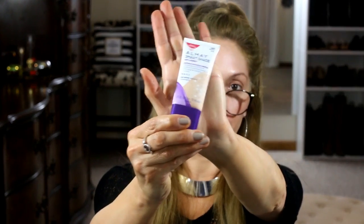The next one is Almay Smart Shade Anti-Aging, and this is skin tone matching makeup, and this is in medium. This has Broad Spectrum SPF 20. And this comes out kind of looking white, and it blends into your skin tone. This doesn't have a lot of options as far as colors, so when I use this one, I always use a lot of bronzer over it. I like this because it really stays.